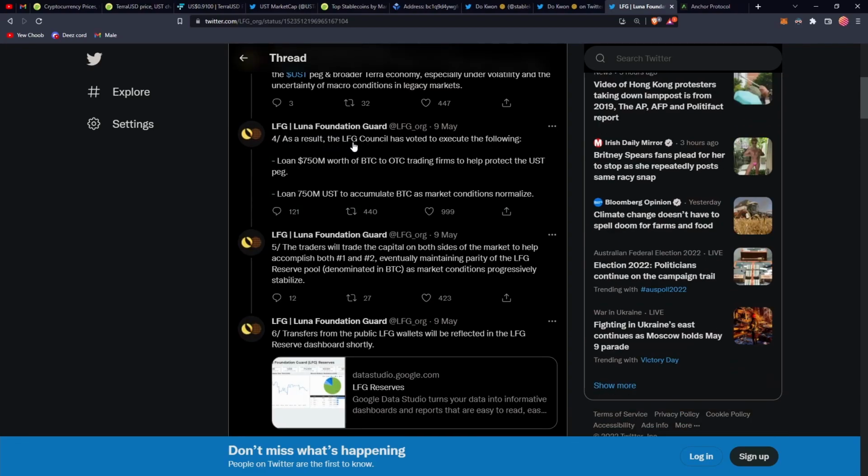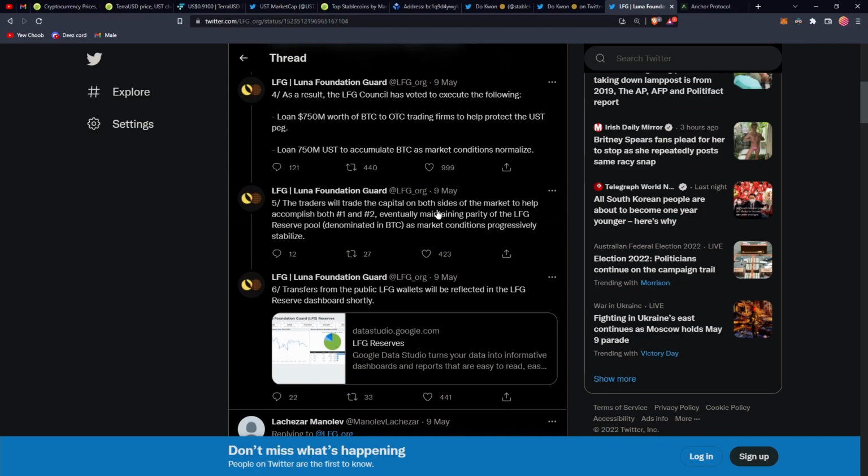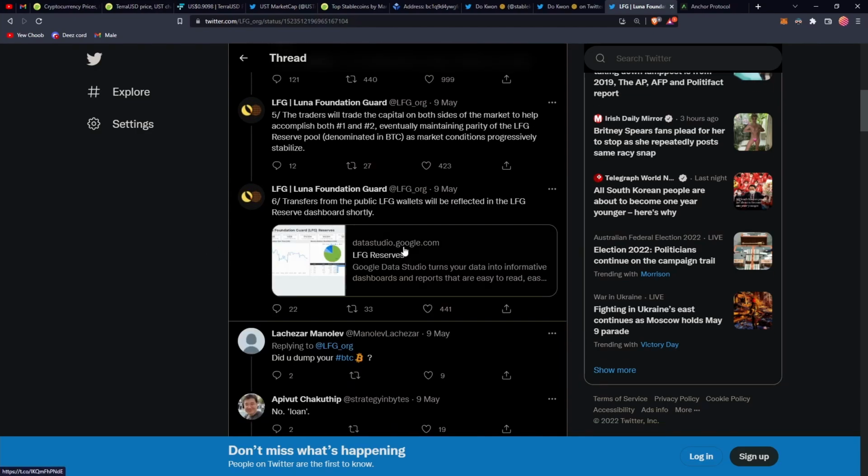As a result, the LFG Council has voted to execute the following: loan 750 million worth of the Bitcoin to OTC traders to protect the UST Peg, and loan 700 million UST to accumulate more Bitcoin. The traders will trade the capital on both sides of the market and help accomplish both 1 and 2, eventually maintaining parity of the LFG reserve pool as market conditions progressively stabilize. Well, hopefully. And the LFG address will be located here.